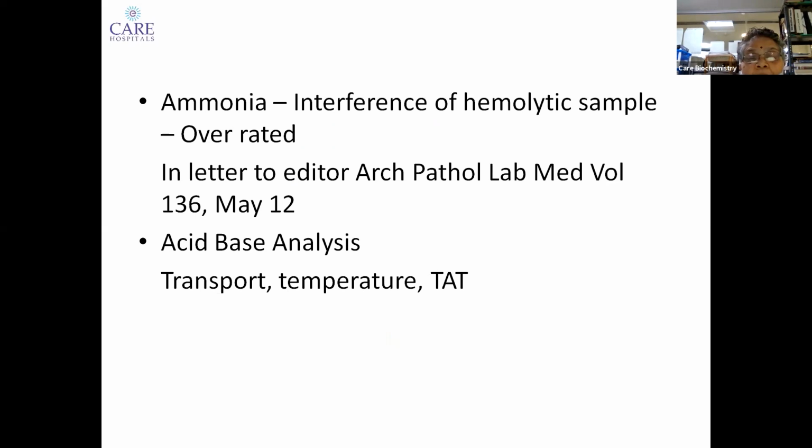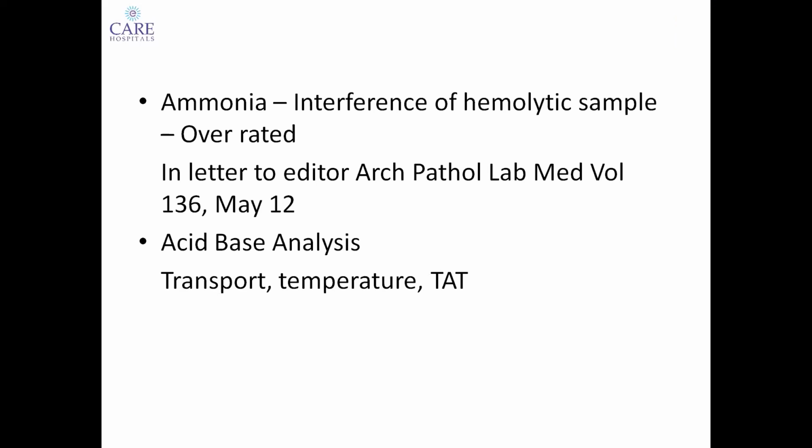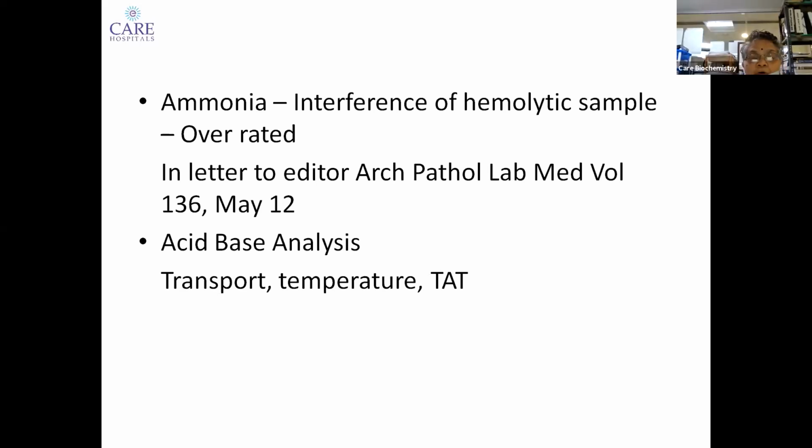Now, ammonia. This is a critical test. The way you collect the sample, the way you transport the sample, and of course the processing. One of the guidelines of accreditation, not only in our country, is that you cannot send ammonia to another lab, unless the time is very specific and you are sending it in the most appropriate way within a period of half an hour to 1 hour, is what some of the literature says.